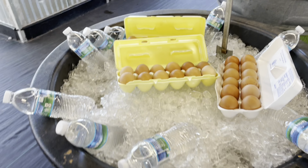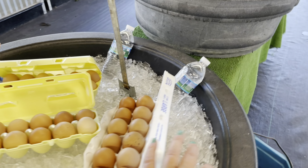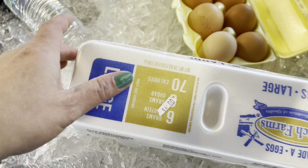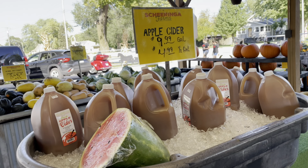Eggs too? Most of it, yeah, from the farm. How much are they? A dozen. Is that the same? Oh, here. It is $6. Are they pasteurized? They're organic. And they have apple cider.